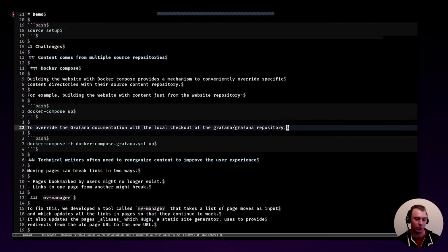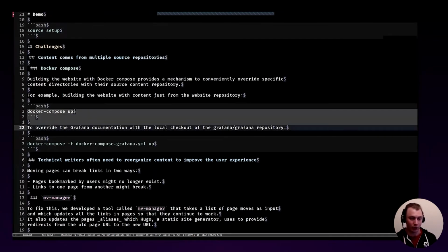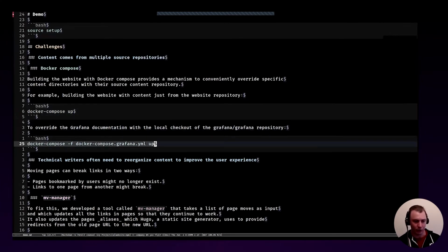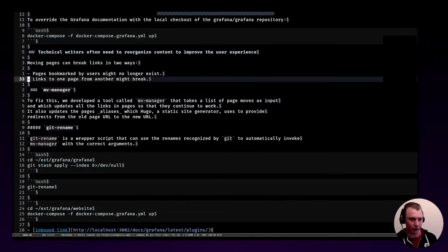But for local development, you might want to build the website in its current form, but also with your local changes to the Grafana repo or any other repo you're working with. And for that, we've been experimenting with using Docker Compose, which allows us to build the entire website by default. That command just requires you to run Docker Compose up, and it builds the entire website with all of the content that you would see right now on the Grafana website. But if we wanted to work with our local checkout of the Grafana repo, we have an overrides file that we can run, and that will build the entire website, but with the caveat that we're using the Grafana checkout that we have instead of the current website content. And I'll demonstrate that a little bit more while I show you how we deal with renaming files.